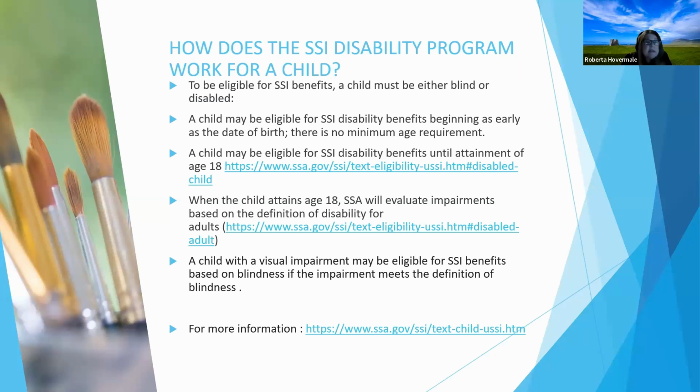Well, to be eligible for SSI benefits, a child must be either blind or disabled. A child may be eligible for SSI disability benefits beginning as early as the date of birth, and there is no minimum age requirement. A child may be eligible for SSI disability benefits until attainment of age 18. And when the child attains age 18, SSA will evaluate impairments based on the definition of disability for adults. A child with a visual impairment may be eligible for SSI benefits based on blindness if the impairment meets the definition of blindness. And for more information, you could go to this webpage from SSA.